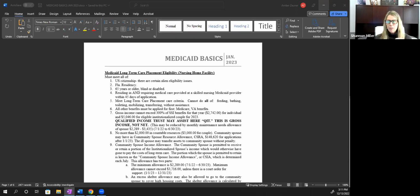So if they have VA benefits, we want to encourage them to look at that issue and then to use those first, because it's required before you get Medicaid, but also you don't have to do all the planning that you would have to do with Medicaid. Does that make sense, you guys?